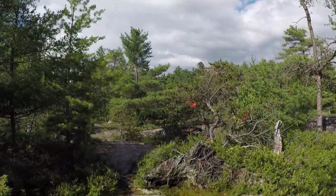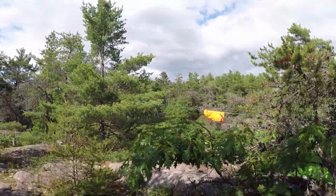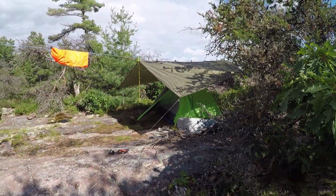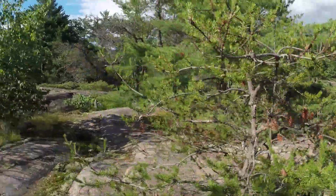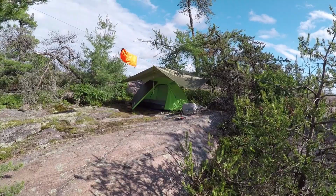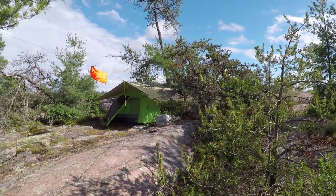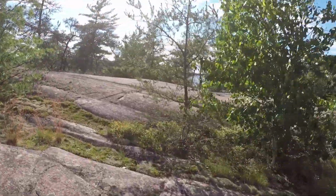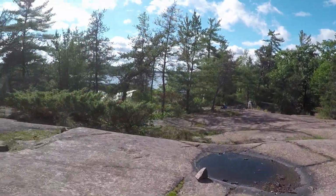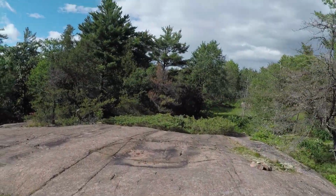And because it is so exposed, the best place we found for our tent is just tucked away here, and we were able to get the tarp on it mostly as well, so it's kind of protected by a little bit of growth, and then there's a rock wall on the other side, and the fire pit's down this way, so there's lots of potential for tent pads all over here.